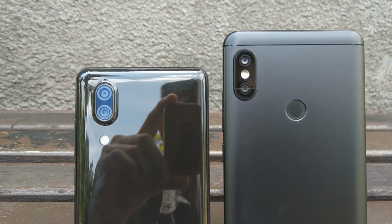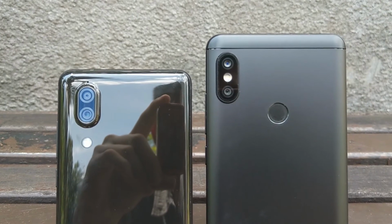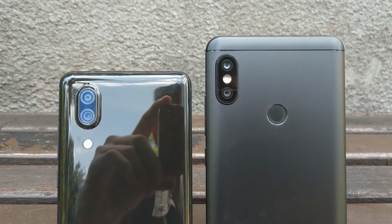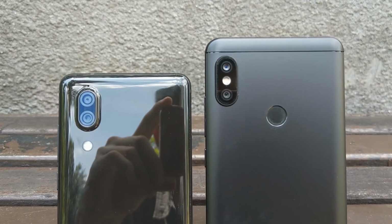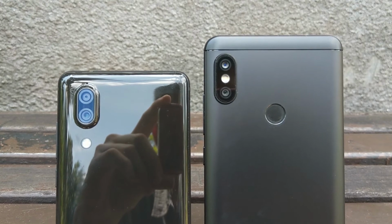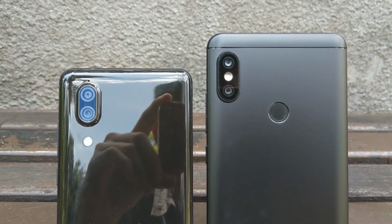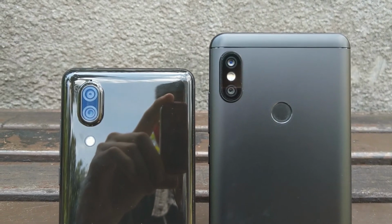As for video, Xiaomi Redmi Note 5 can only shoot a highest of 1080p 30 frames per second video, while Sharp Aquos S2 is able to shoot 1080p 30 frames per second and 4K 30 frames per second video. Both Xiaomi Redmi Note 5 and Sharp Aquos S2 are not equipped with an optical image stabilizer, but Xiaomi included an electronic image stabilizer on Redmi Note 5.